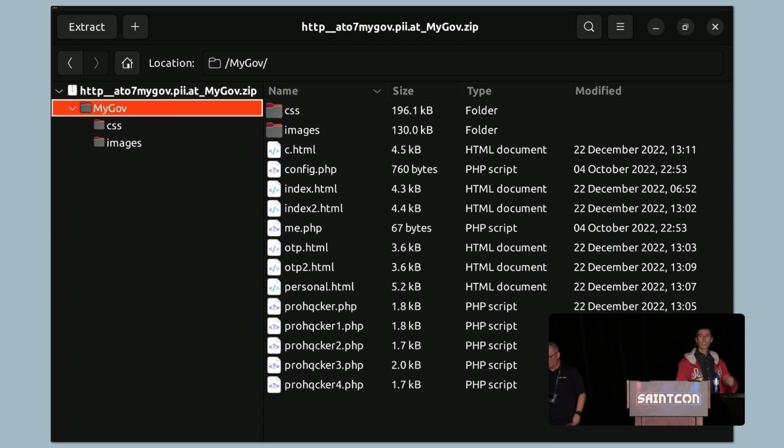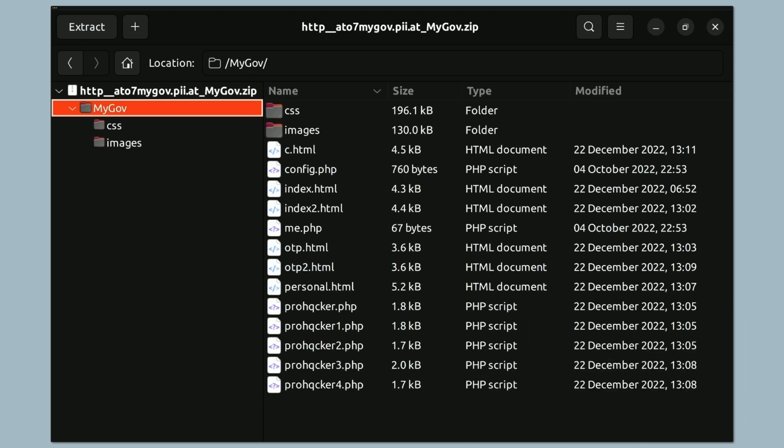We want to understand the source code. We want to dive deeper. It's essentially a zip file. It's nothing clever, it's nothing incredible, it's a zip file, but it's what the zip file contains that is of interest to us. With these phishing kits, it's essentially a website that's just been compressed into a zip file.